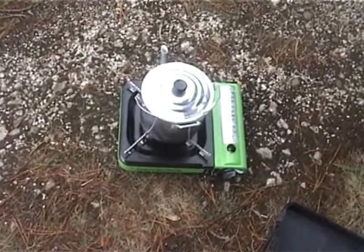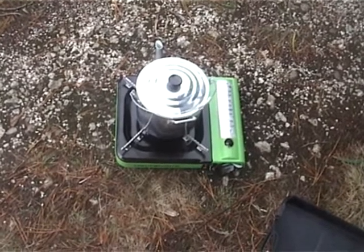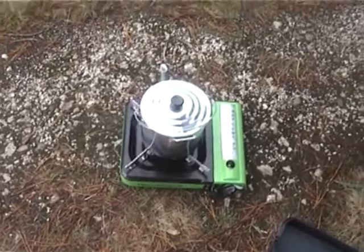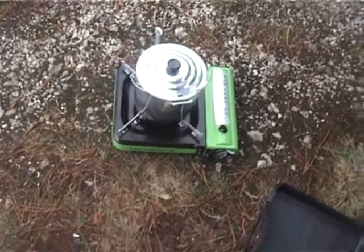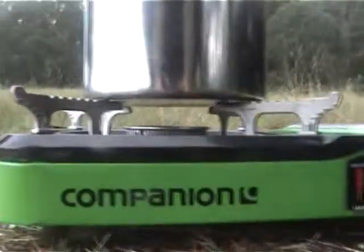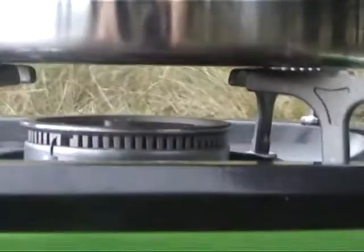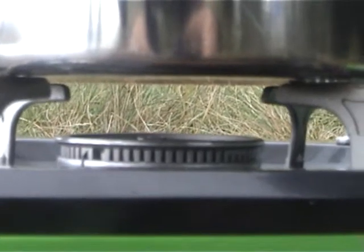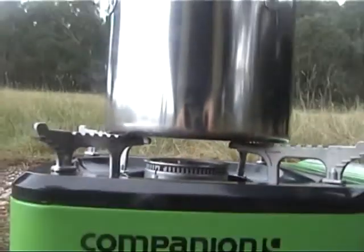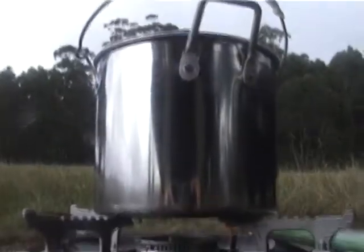This is a little travel barbecue set. I just set it up on the ground because I can't really light it in the new car. Now, as I put the camera down, not too close, you may see this little wheel. That's where the flame comes out, and it boils this kettle.